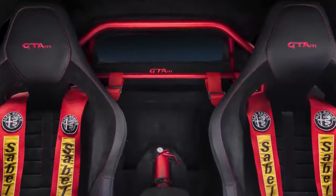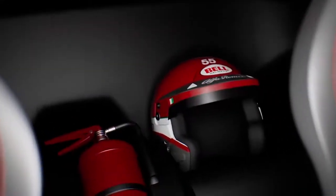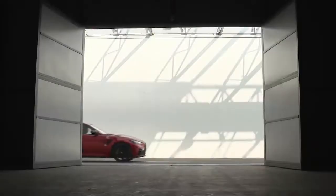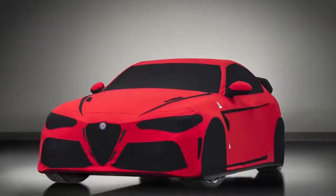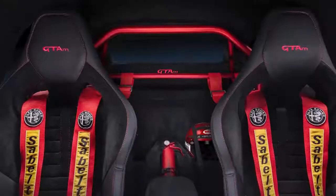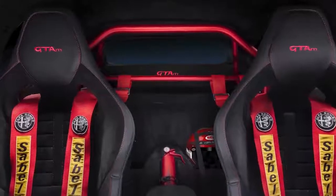On top of that, you get a livery-matched Bell open-faced helmet with a slot for the helmet holder behind the driver's side. And you also get a full racing set by Alpinestars, a race suit, gloves, and shoes, as well as a personalized Goodwood car cover and a driving course from Alfa Romeo Driving Academy. Did you see the way the car cover actually looks when it's spread out on the car? It looks exactly like the car. It's the best. And then there's also a fire extinguisher back there, which is the telltale sign for a badass car. Yeah, any car that comes with a fire extinguisher from the factory, you know you're gonna have a good time in.